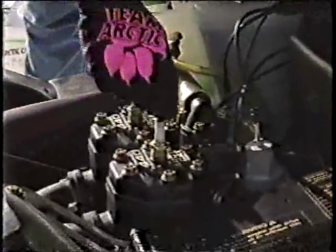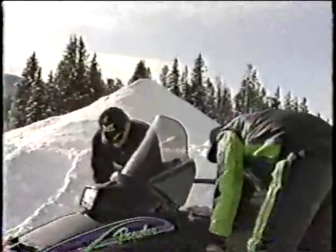Remember, when it's time to service your Arctic Cat snowmobile, always take it to a certified Cat Master technician.